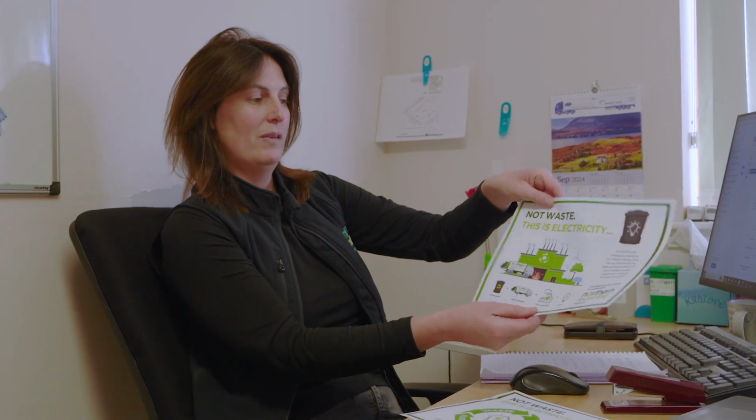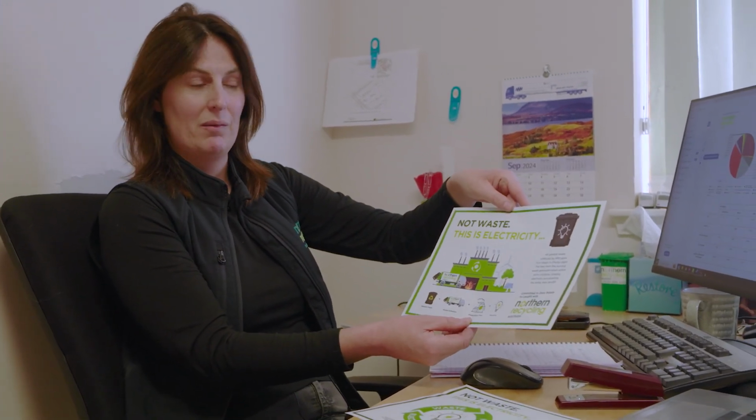And a few things we've been working on recently include a new poster. We've got a few examples. So basically we're really proud that all our general waste now goes to waste to energy recovery, so it's not going to landfill. And to be honest, we've not really shouted about that enough this year.